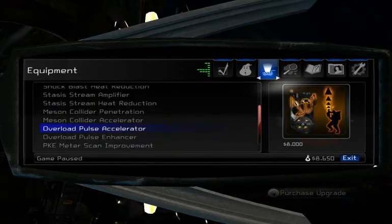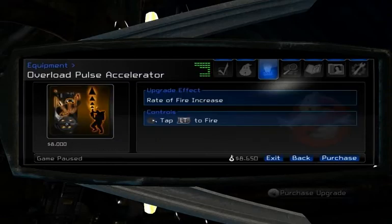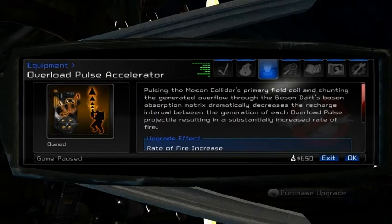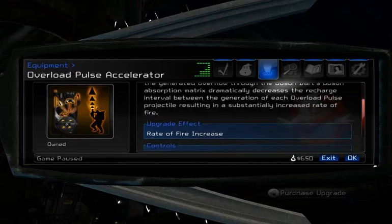Well, there you go. Same video, I got it. Here's the last of this unit's upgrades. Overload Pulse Accelerator. Pulsing the meson collider's primary field coil and shunting the generated overflow through the boson dart's boson absorption matrix dramatically increases the recharge interval between generation of each overload pulse projectile, resulting in a substantially increased rate of fire.